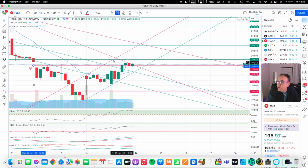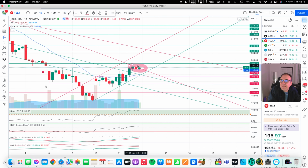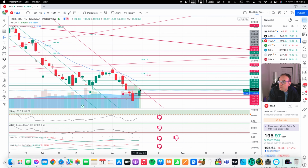So basically, you see how the stock is hesitating right here close to this resistance. It has not really broken it. If we are splitting hairs here, then maybe we can say, yes, it broke it. This is not a clean big break, and that's only on the 1 hour charts. On the daily chart, we are close to the resistance. We don't have stochastic over 60 yet.